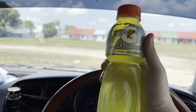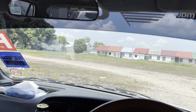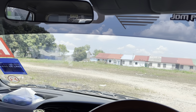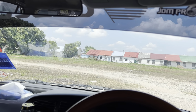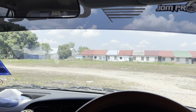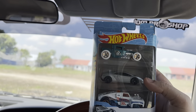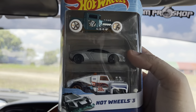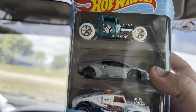Gatorade lemonade. Joking guys. So I got nothing. You can see a few main lines and a lot of probably pullback cars. I don't know why the stocks are on the pullback cars. And I guess that's all for today. So for today's catch, we just got these 3 packs with the Bone Shaker and Lamborghini. I don't remember what the fantasy's name is. So I guess, yeah, it's a nice one.